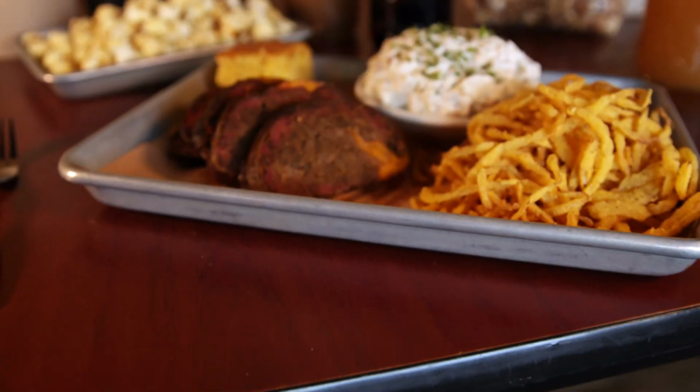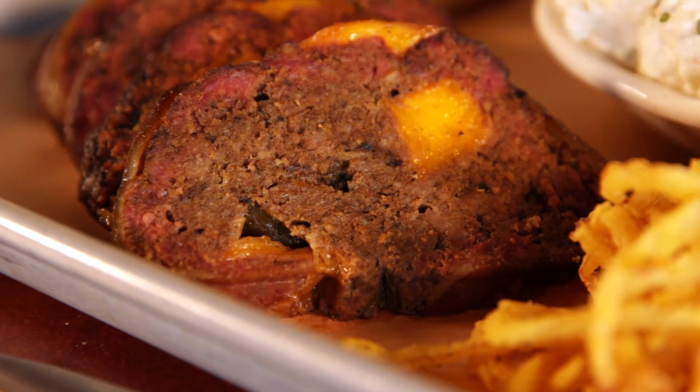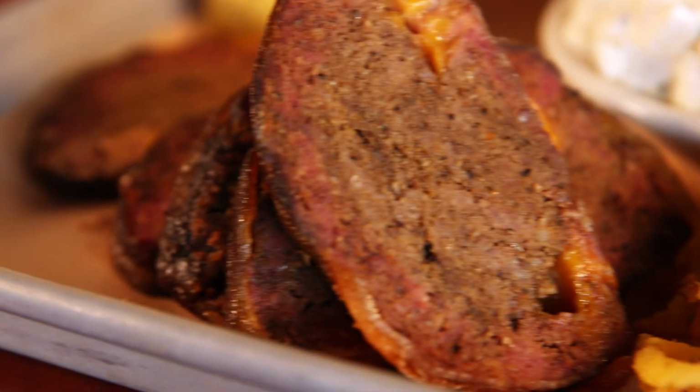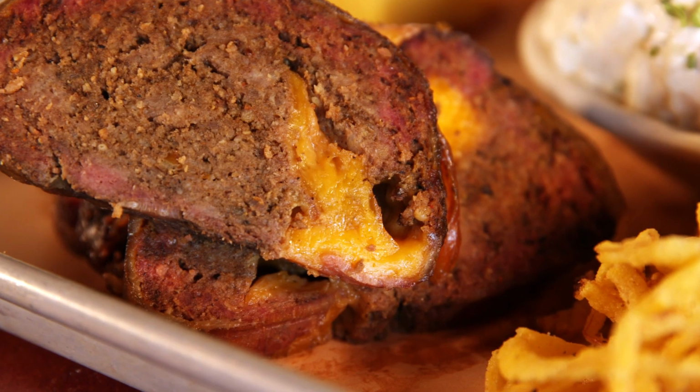And if the burger doesn't satisfy your pining for pork, the bacon-wrapped cheddar meatloaf most certainly will. We wanted to do a meatloaf because everybody loves meatloaf, but we wanted to roll in the barbecue with it. So it's a little bit of a Southwestern seasoning, and then we wrap it, stuff it with cheddar cheese, and smoke it, and it's incredible.